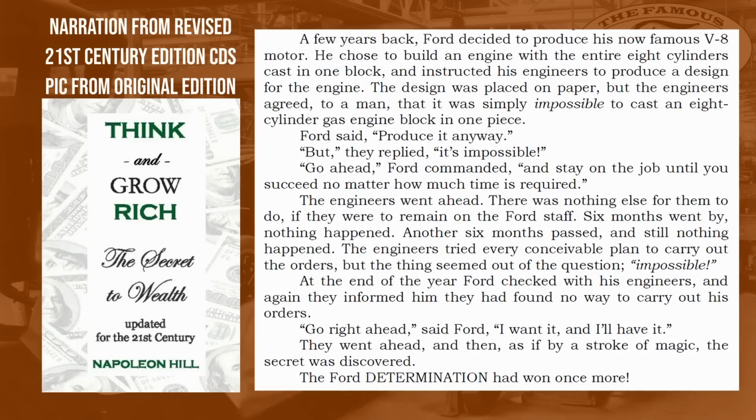When Henry Ford decided to produce his famous V8 motor, he chose to build an engine with the entire 8 cylinders cast in one block. Ford instructed his engineers to produce a design for the engine. The design was drawn up on paper, but the engineers agreed to a man that it was simply impossible to cast an 8-cylinder engine block in one piece. Ford said, "Produce it anyway." But they replied, "It's impossible." "Go ahead," Ford commanded, "and stay on the job until you succeed, no matter how much time is required."